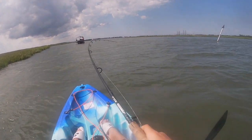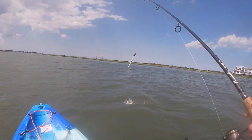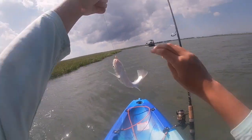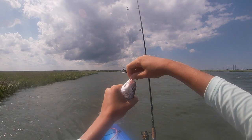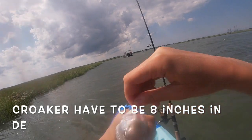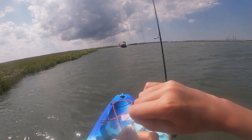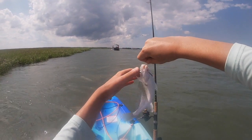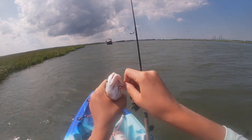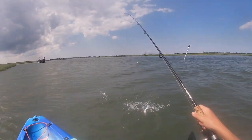Oh, there he is. Got him. What is it? Croaker, I think. Croaker. It's a keeper. Yeah, got him. That's a good keeper. Should I change up this chartreuse? I just realized these spines are right on their gill. I'm going to give him some water because I got it wrong.